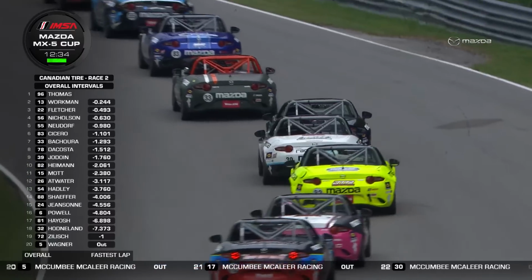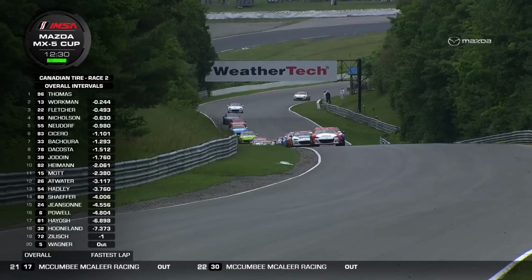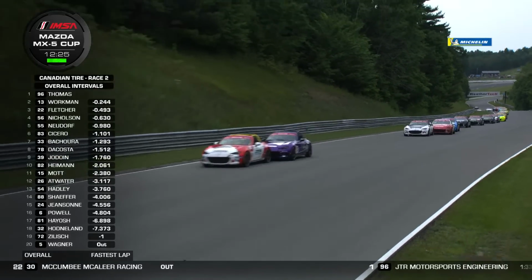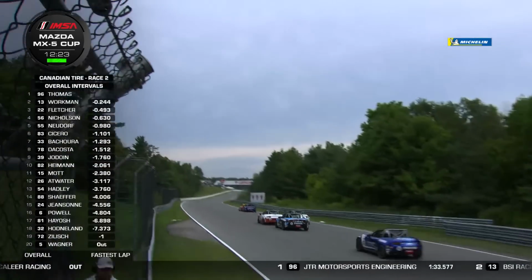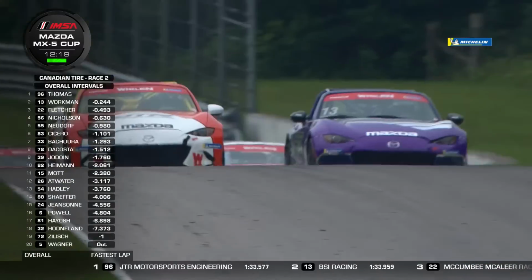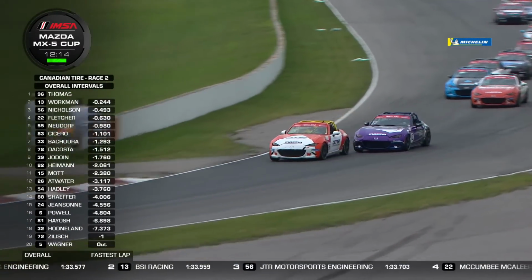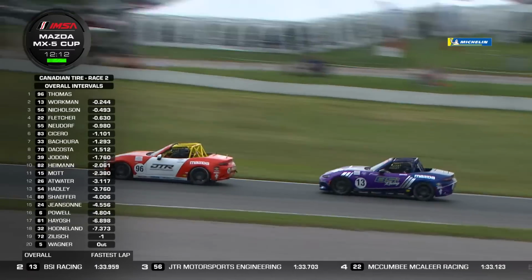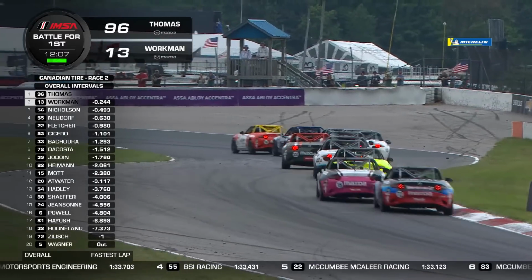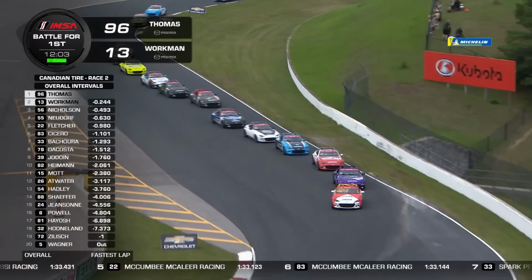There's many an arithmetic change between 12.5 minutes to go and the checkered flag in Whelen MX-5 Cup presented by Michelin. The two leaders, now are they working together? They're not teammates. JTR and BSI. Then Macumbi, JTR and BSI the next again. Workman pulls out, maybe just getting a little bit of air into the radiators of that 180 horsepower four-cylinder engine. That's not the silliest thing to do, and if that is the case, that's really heads-up driving by the rookie.